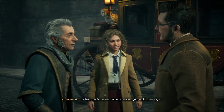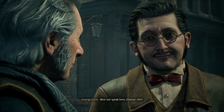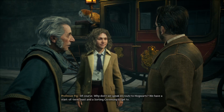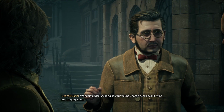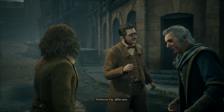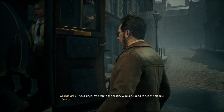It's been much too long. When I received your owl, I must say I... Best not speak here, Eleazar. Mm-hmm. Of course. Why don't we speak en route to Hogwarts? We have a start-of-term feast and a sorting ceremony to get to. Wonderful idea! As long as your young charge here doesn't mind me tagging along. Not at all, sir. After you. Ages since I've been to the castle. Would be good to see the old pile of rocks.